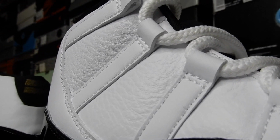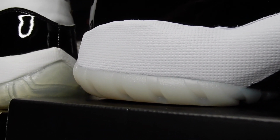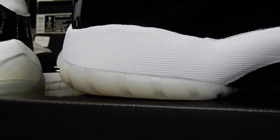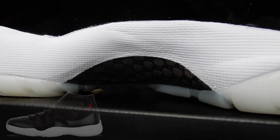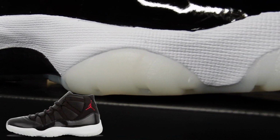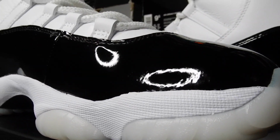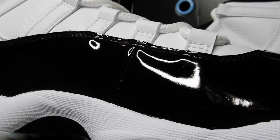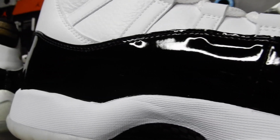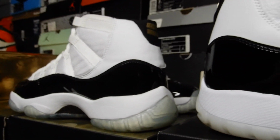Here's the other side. Now I'll talk more about this when we look at the outsole from the bottom, but the outsole on these has this foggy looking, milky looking tint on it that the 7210 Jordan 11s have. Then also these have the higher patent leather cut that's on all new 11s that the 2006 pair did not have.